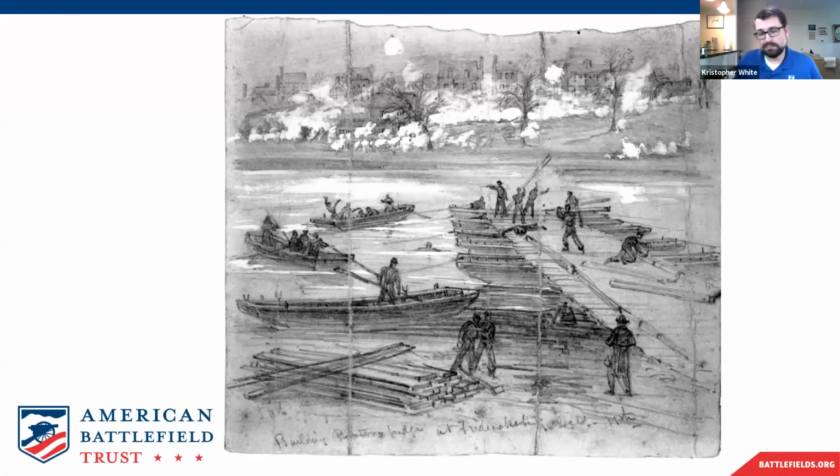Anywhere between 8 and 11 p.m. on the evening of December the 10th, the engineers will start to move their bridging materials down to the riverfront at 3 different points. This is known as the upper pontoon crossing. This will come across at a place called Hawk Street, the foot of Hawk Street. And I'll show you a map here shortly.